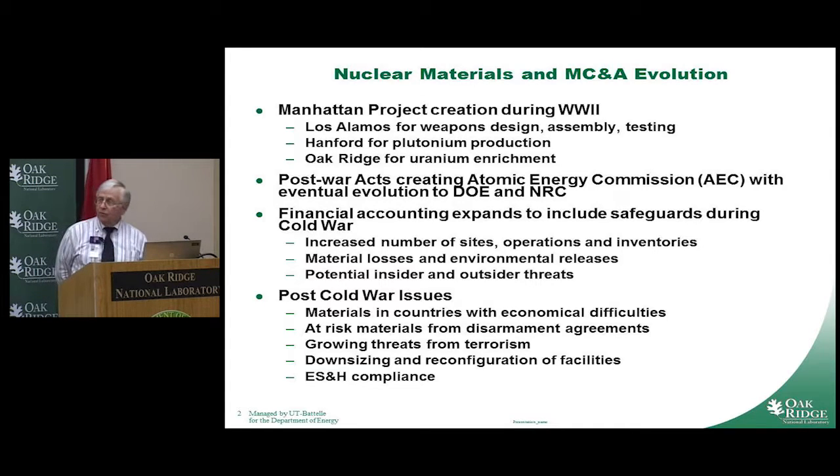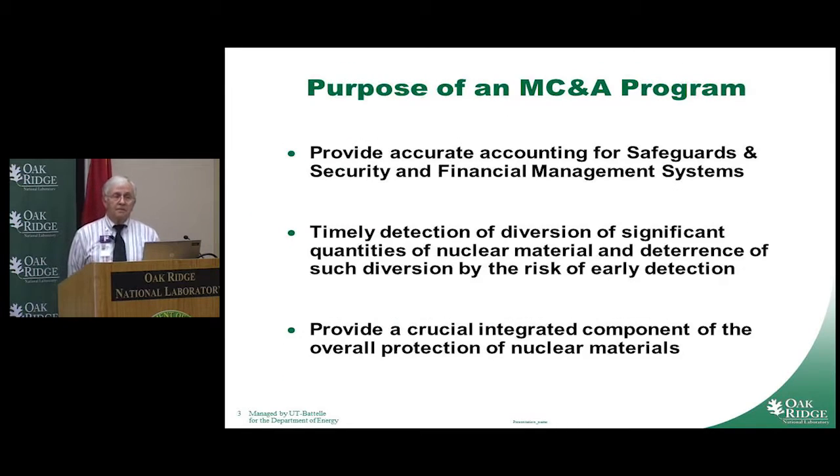An MC&A program has several components and reasons that it's in place. The primary reason certainly is the accurate accounting, to be able to keep track of it to grams, sometimes micrograms with some of these materials. But to make sure that we are keeping track of it for non-proliferation purposes, safeguards purposes, and as well because they're driven to be so accurate with them or responsive as to where the materials are.